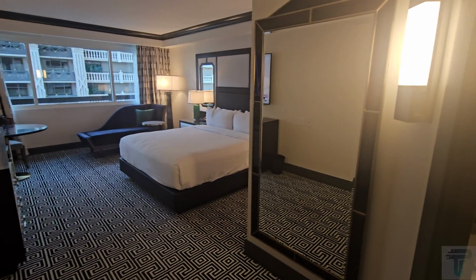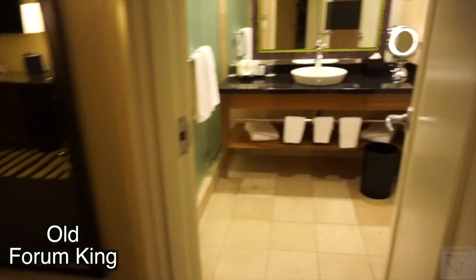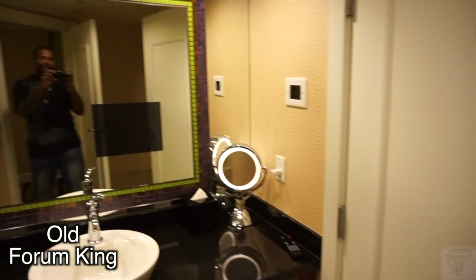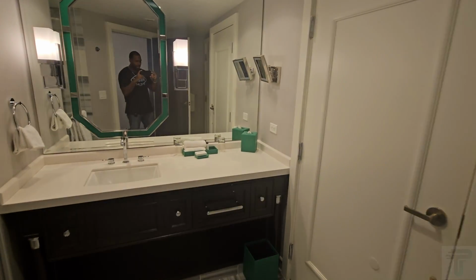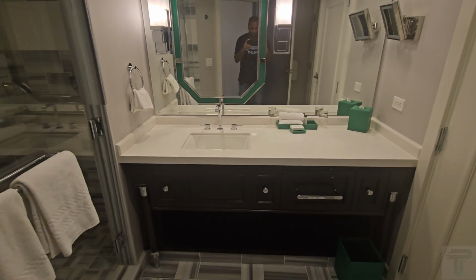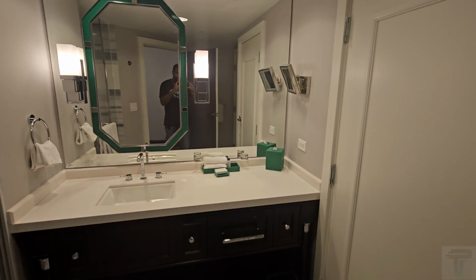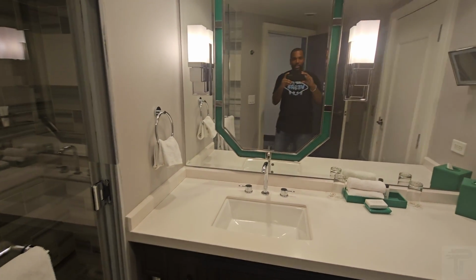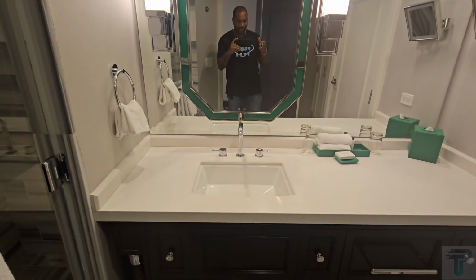So once you come into the room, you have your entryway, so you've got your full body mirror. We'll get there in a second. Your bathroom is immediately to the right, so we're going to start with the bathroom. And as you can see, it is a really nice looking bathroom. You can see the tiling and the countertops. They've definitely put an updated modern look to it, so clean countertops. You've got your single mirror here and single vanity sink.